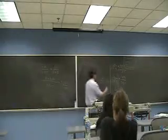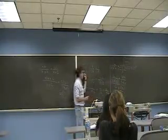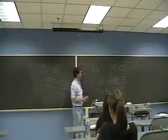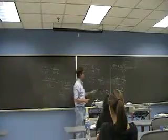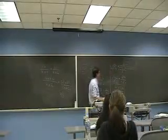But you can see that the procedure here is almost identical to what we did here. You first of all find the LCD, then you just multiply the top and bottom of your fraction to get the LCD in the denominator. Now this one's a little bit different because we didn't really have to do anything to this fraction because it already had the LCD.